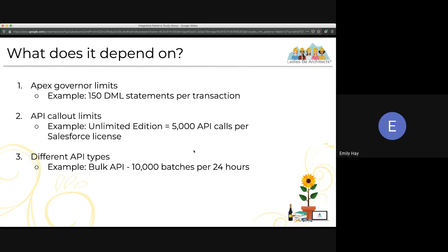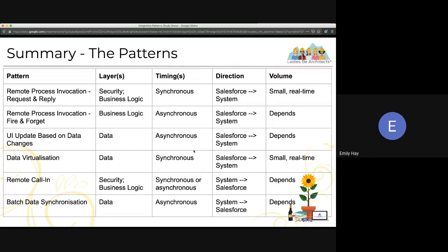Cool. All right. So I have a summary. Feel free to take a screenshot of this slide. I've got a summary of each of the patterns and the considerations for each that we've talked about. I hope this helps you understand each of the patterns Salesforce tests on for the exam. But like I said, this is a lot of information, and it can be tricky to absorb what this really means without some real-world use cases to look at. So let's have a look at a real-life integration scenario, and together we can pick the right pattern or patterns that we'd use to meet this requirement.